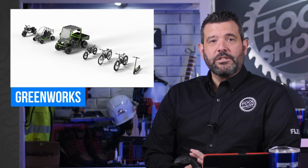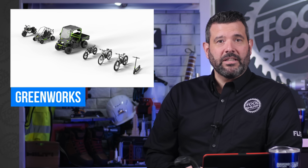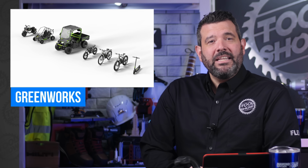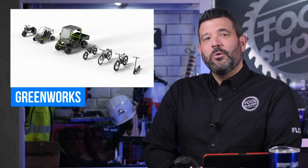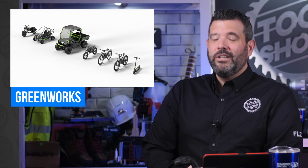I freaking love this move. Sarah and I have been testing e-bikes for the last few weeks for Tool List, and I can't believe how much fun it is ripping through our woods on those things, and the thought of doing it with tool batteries we already have laying around is really appealing.